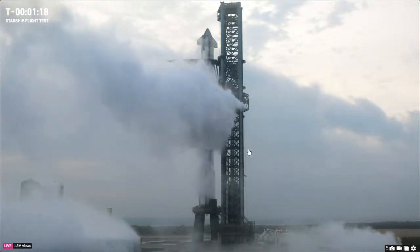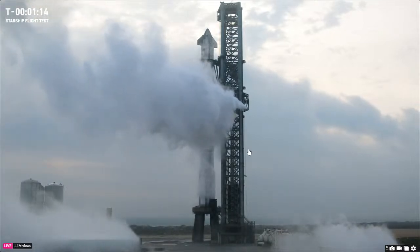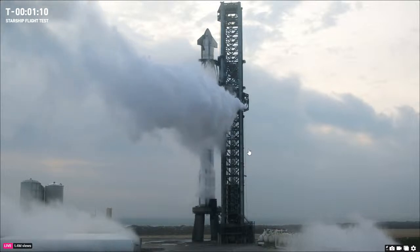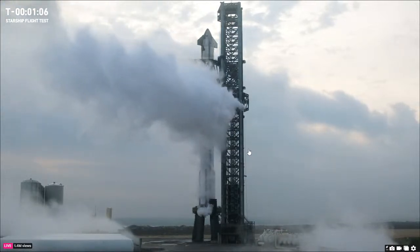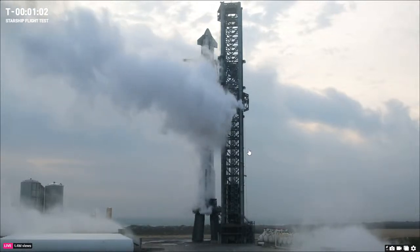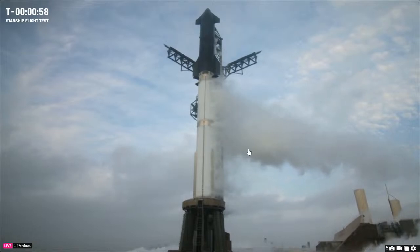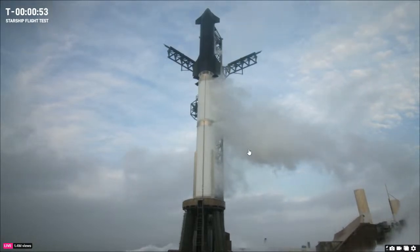Just walking you through one last time, we're going to see the engines ignite about 4 seconds before we hit our T0. They're going to ignite in 3 different banks. You'll get 13 of the inners, 15 of the outers, and then the last 5 ignite just 2 seconds before T0. And then after that, the quick disconnect will retract. The engines will start to throttle up, and then we'll see liftoff about 1.5 seconds after T0.